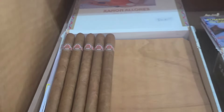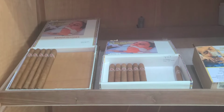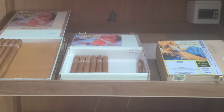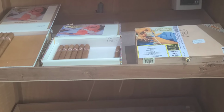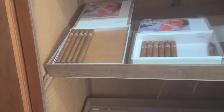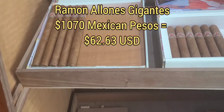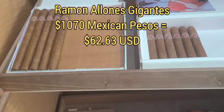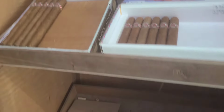So again, depending on the conversion rate, guys, right now the exchange rate is about 17 pesos per US dollar. And basically, those Ramon Allones Gigantes are gonna be about $60, roughly, maybe give or take a dollar or two. Let's see, what else do we have?